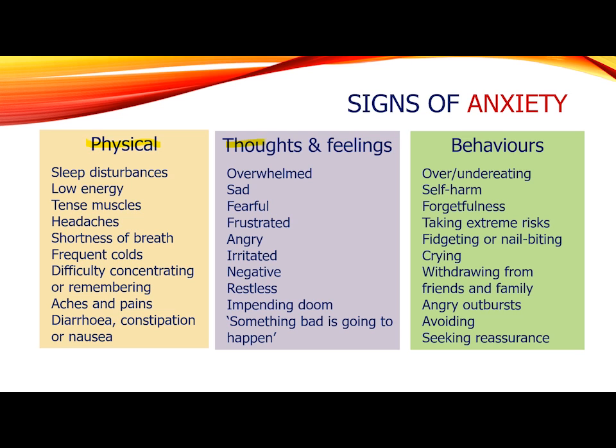Now moving to thoughts and feelings. Anxiety in itself is a feeling, but it can also lead to other types of feelings, such as feeling generally overwhelmed, experiencing negative emotions, sadness, frustration, anger, irritability. Some people feel restless. And often people with anxiety talk about this impending sense of doom, and connected to that, they may have the thought that something bad is going to happen. With anxiety, the brain is often thinking in the future and thinking about what could go wrong or what may happen that is negative.